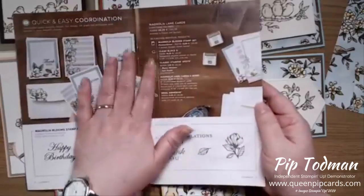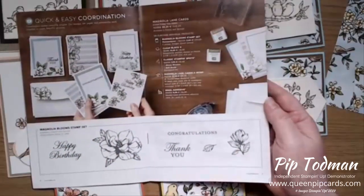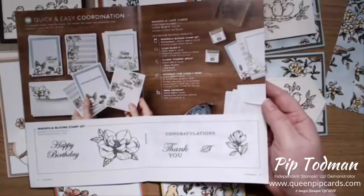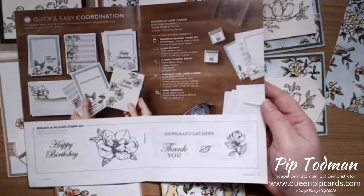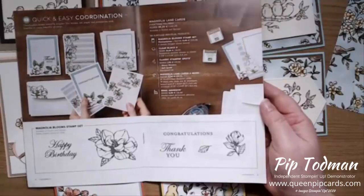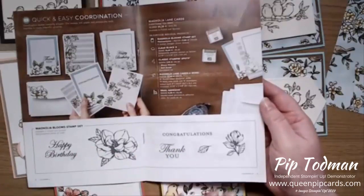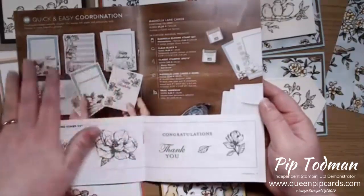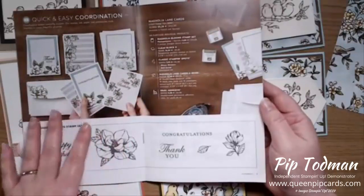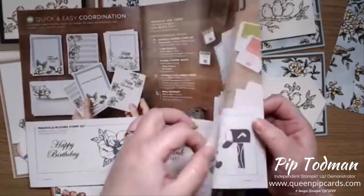And this is the one that I've fallen in love with. It's the smaller version of Magnolia Lane, because Magnolia Lane is beautiful, but it's massive and it's a big stamp set. And if you're just getting started, you may like the look of Magnolia Lane, but the cost and the bundles and the dies and not having a die cutting machine and all that might put you off. Here you can get some of the beauty of Magnolia Lane, but at a much easier to get into and start with experience. So some quick and easy cards to make there.